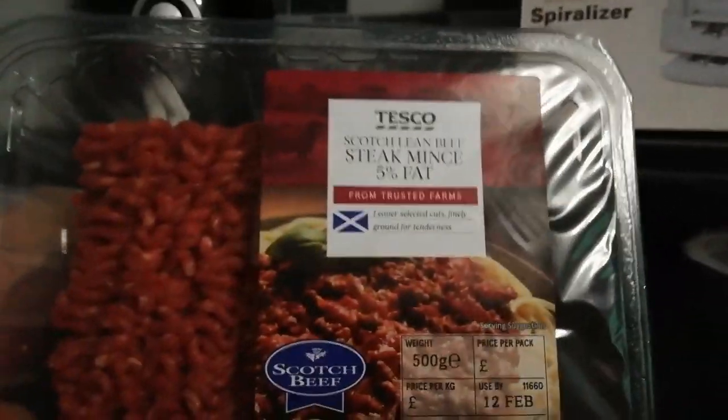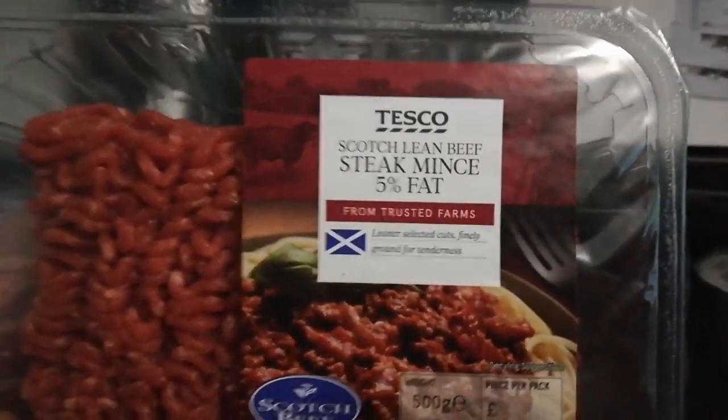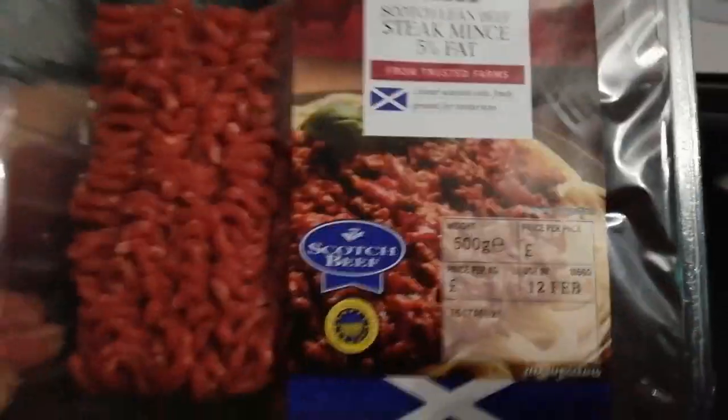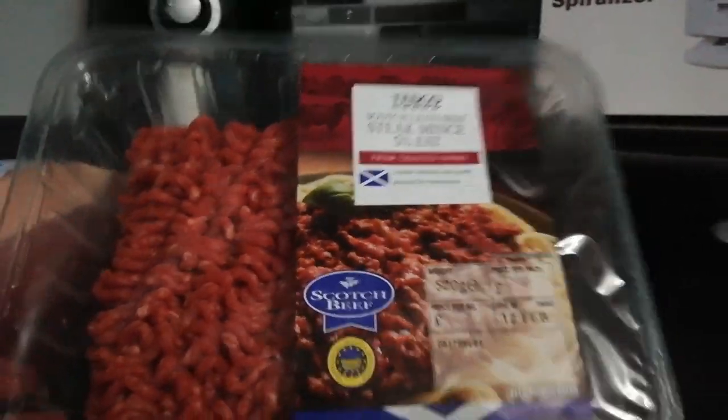I got some steak mince. It is 5% fat because I like to add my fat in other ways. I'm going to make meatballs with that tonight. I'm looking forward to that.